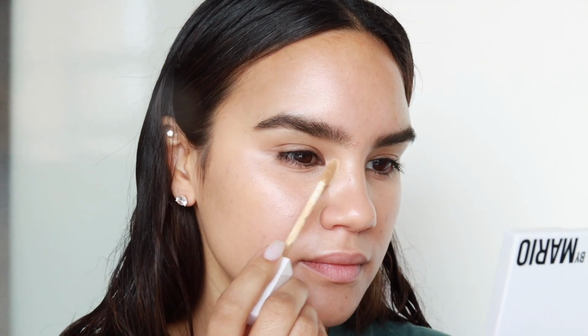The Flower Light Illusion Concealer. I know if you've been watching me for a while, you know how much I love the Light Illusion foundation. It is one of my favorite foundations ever, and the concealer is no exception. I really like how lightweight and fluid this is. I think it's great for hiding redness, darkness.